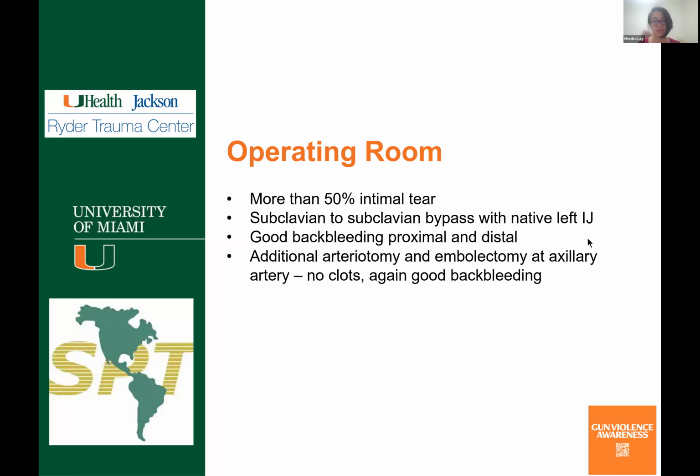I think someone mentioned vein versus graft. I did ask the vascular surgeon at this point, but they said they would prefer native, and we had already done that neck exploration and the IJ was already exposed. So they said a lot of the work had already been done. Let's do that first, but that was discussed as well.